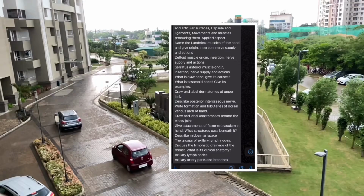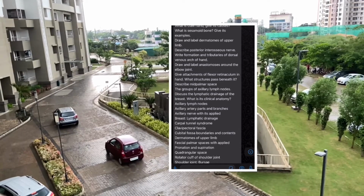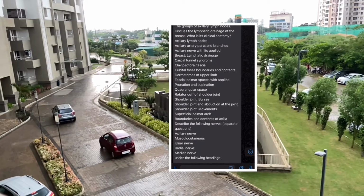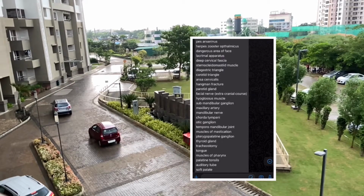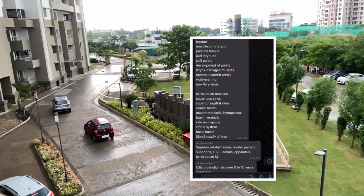These important theory topics of physiology, biochemistry, and finally anatomy were shared with us by our faculties in our WhatsApp group. I just kept them in mind while reading the chapters from books.